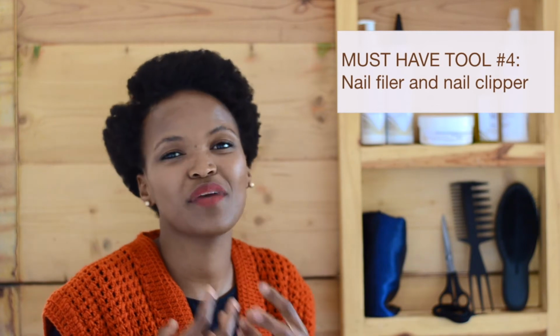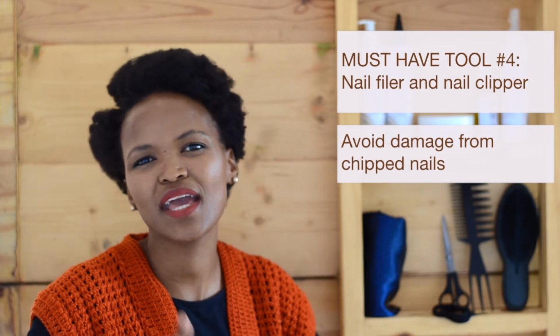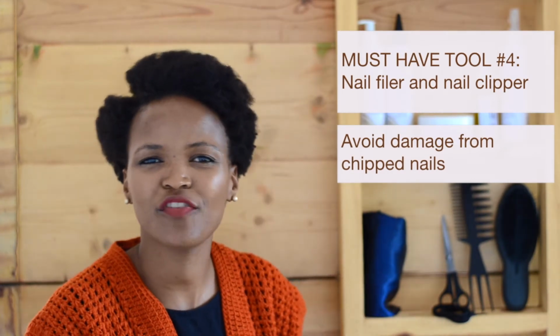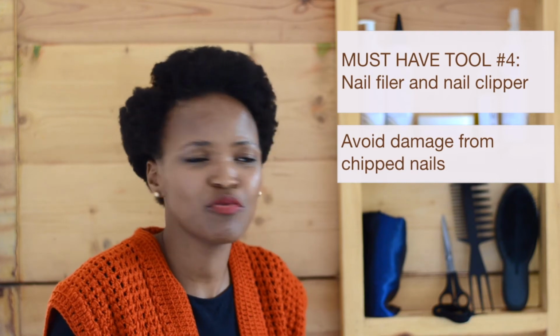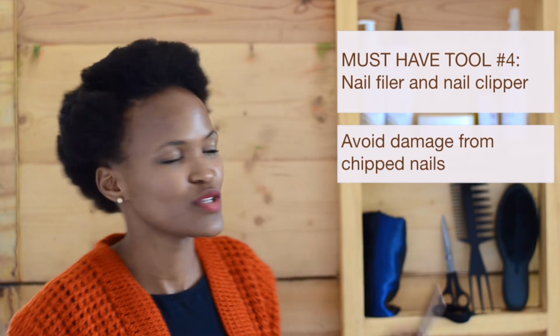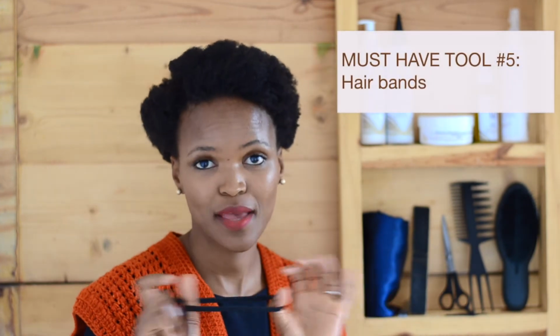The other thing is that when we have chipped nails, they can actually tear our hair. And when we have torn hair, it causes split ends, tangles up quicker, and dries up faster. So it actually prevents all of that. In order to just enjoy your hair, and even when accidents or mishaps happen, to quickly recover, that's why we have a nail filer and a nail clipper.